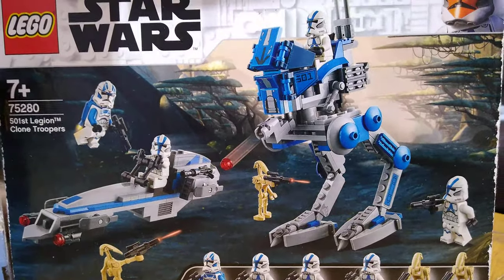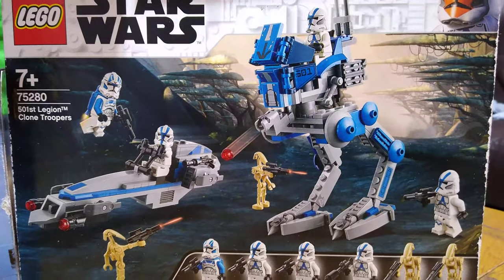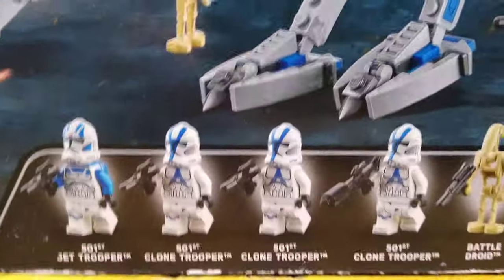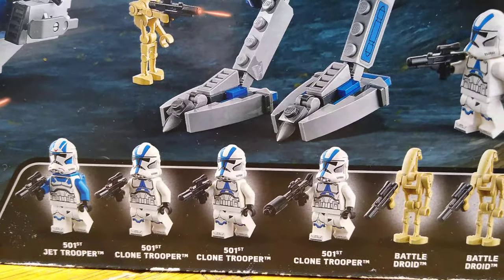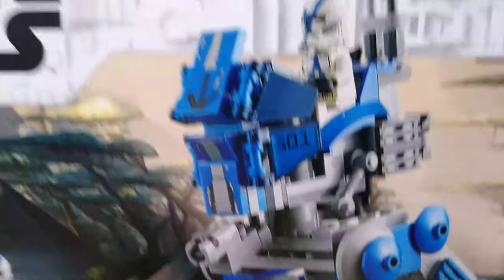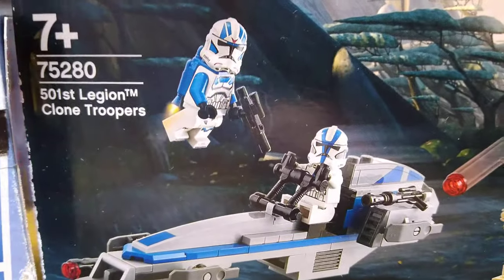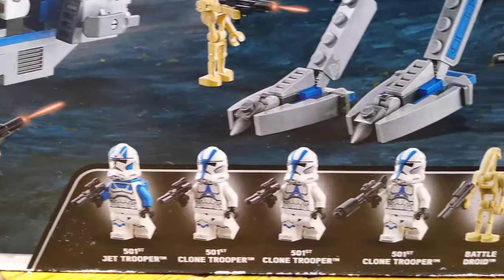And it's got three clone 501st clone troopers, one clone trooper jet, 501st jetpack trooper, and two droids with an AT-RT and a very, very long box feeder. I always knew box feeders were at least small, not like at least five minifigures tall. That's actually quite big.